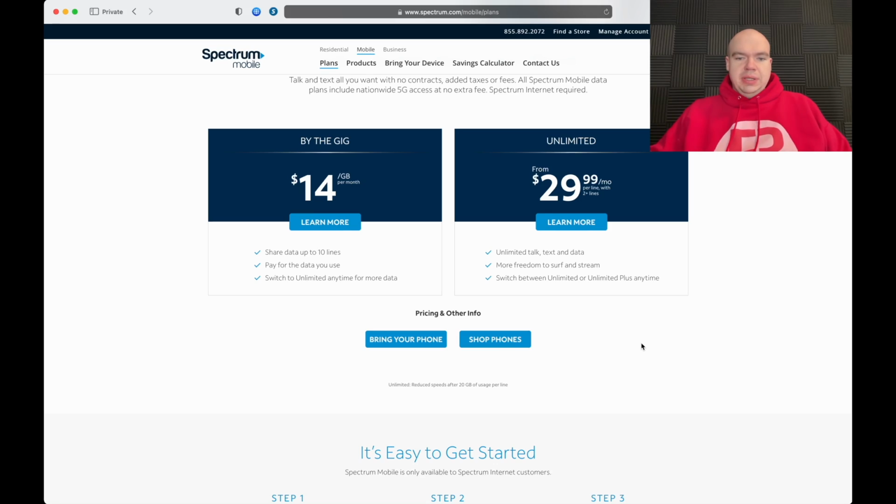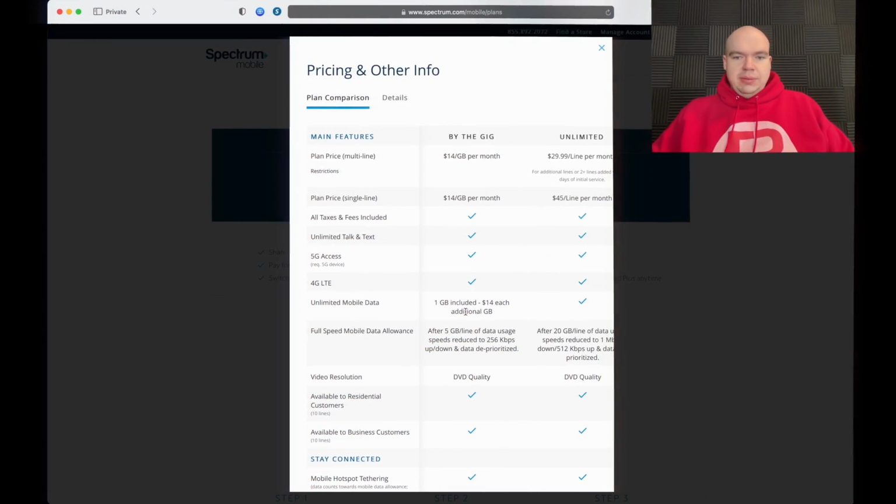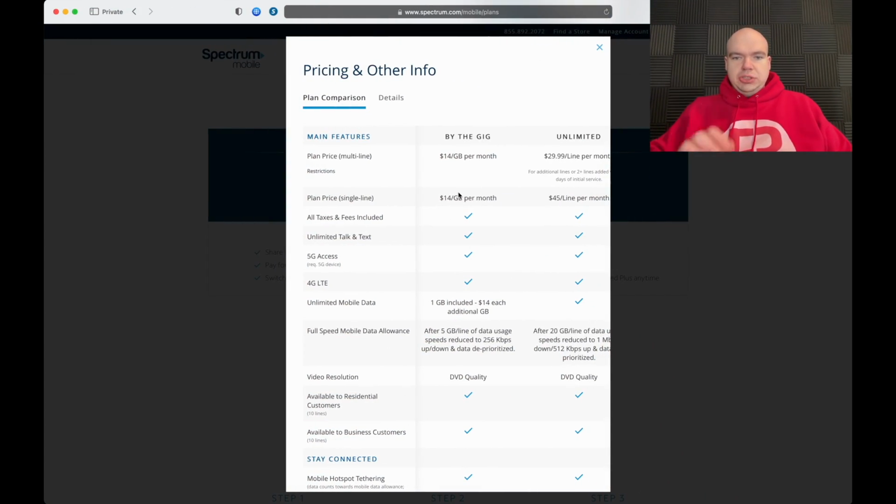And then they have the Unlimited Plus. The Unlimited Plus will get you 30 gigabytes, so it's 10 gigabytes more of data. So let's dive into the asterisks here. All right, so I just talked about the $14 per gigabyte per month.